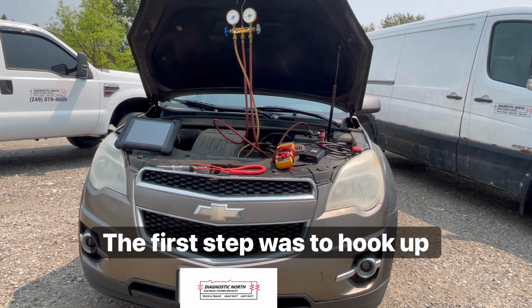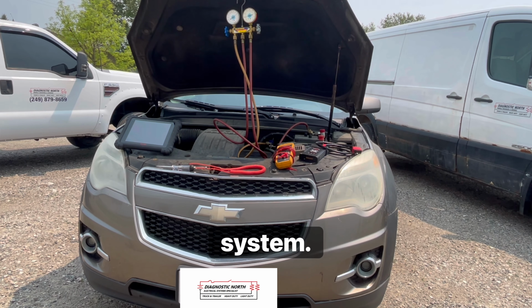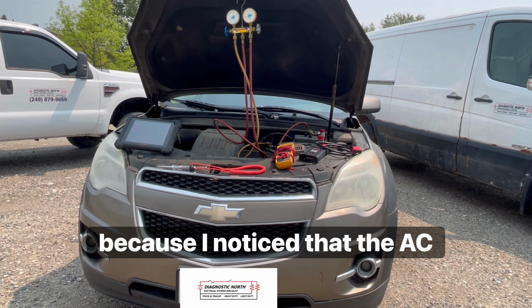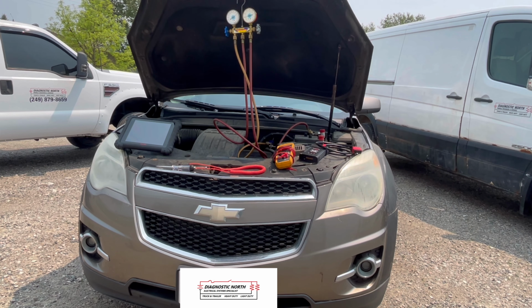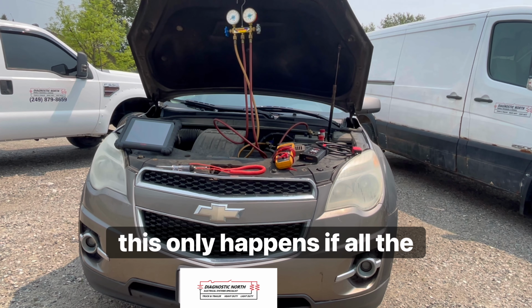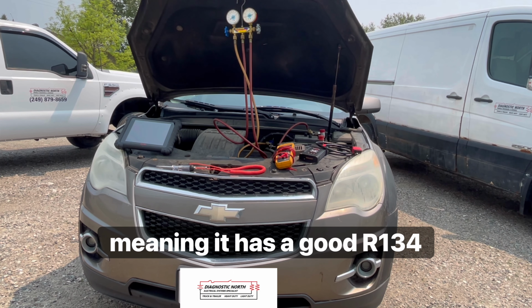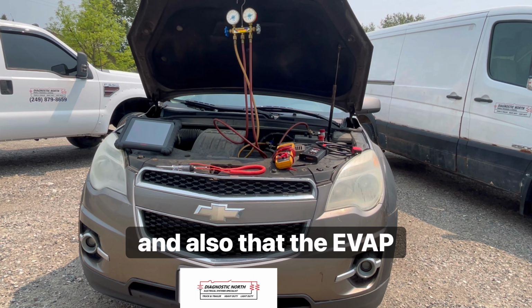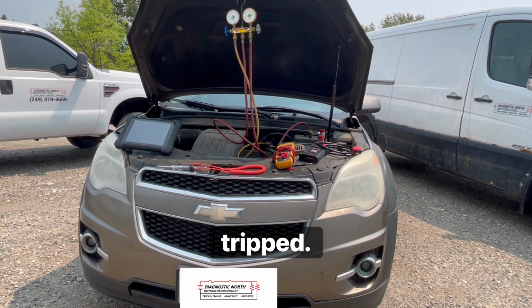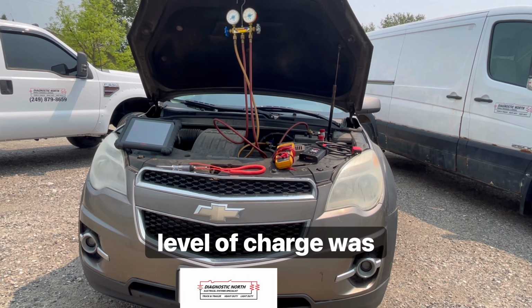The first step was to hook up my R134 gauges in order to visualize the pressure in the system. I had a pretty good idea of what I was going to find because I noticed that the AC compressor was commanded on and running as it should. Now, this only happens if all the conditions are met, meaning it has a good R134 charge, the pressure switches are working as they should, and also that the evap temperature switch has not been tripped. And now, just as I expected to find, the level of charge was adequate.